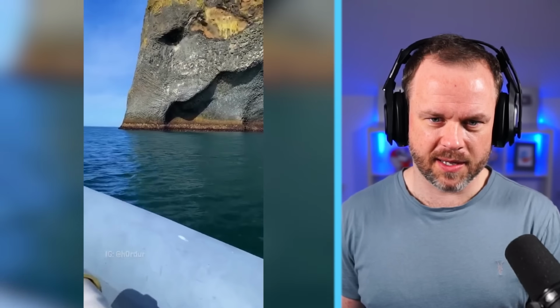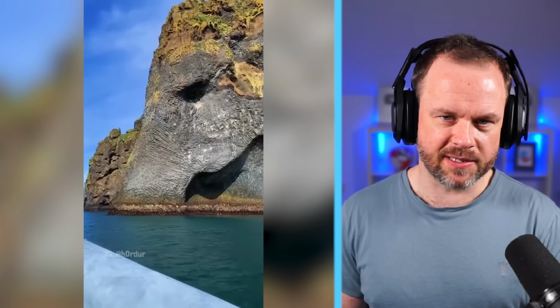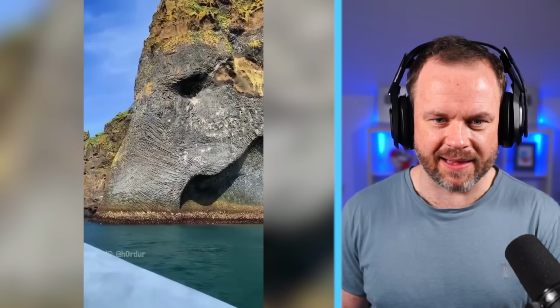Oh, wow, look at this rock. It looks like an elephant. Do you think that's been done on purpose? Like, been cut, because that is an elephant. You cannot get around the fact that is an elephant.